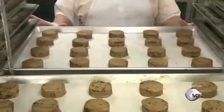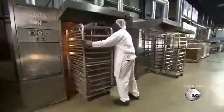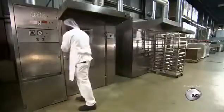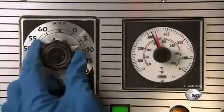The dough rounds are nearly 1.5 inches wide by 1 inch high. As they bake, they flatten out and double in diameter. The trays remain in the oven for 7 minutes at 300 degrees Fahrenheit. A turntable inside rotates them so that the cookies bake evenly throughout the tray.